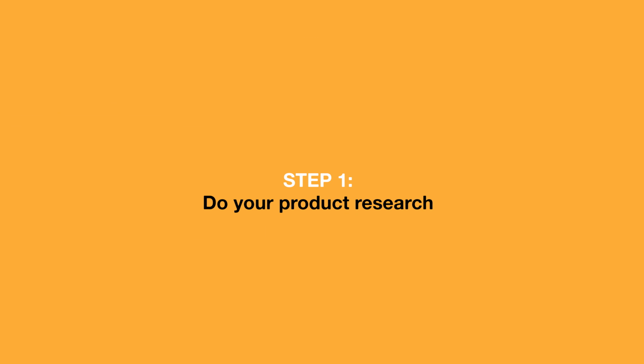Step 1. Do your product research. Here, what you want to do is to look for product niches that are not saturated but are still very much in high demand. These are the best kinds of products that will get you a good profit.